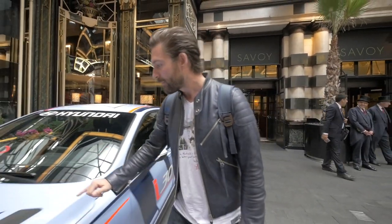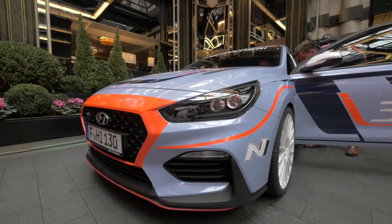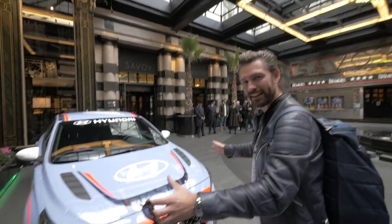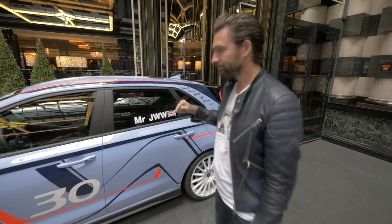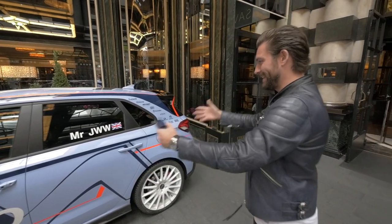I love how they've styled it, just like the rally car. It looks mean. I was genuinely not expecting this. I just thought we were gonna have the cars as they came, factory fresh. But they've gone all out. I've done some activations this year, but I don't think anyone's gone to this degree to make a car look so awesome. How much more fun is it when you approach a car that's emblazoned with neon graphics?